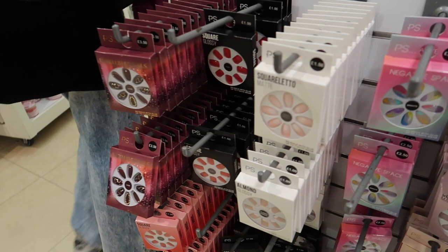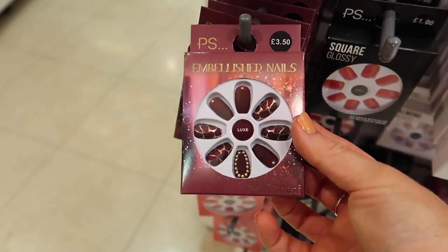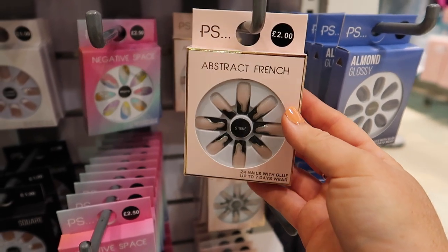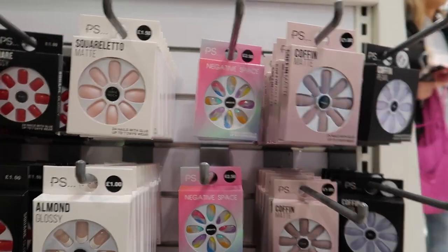And I can't even see, oh no, this is new here. I haven't seen these before. These are like a wine luxe one. And these also, abstract French. I can't remember if we've seen them before, but I'm surprised there's no Halloween nails or anything at the moment. They're probably to come still.